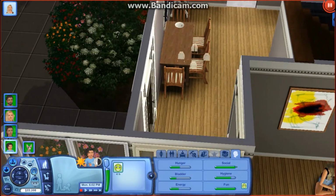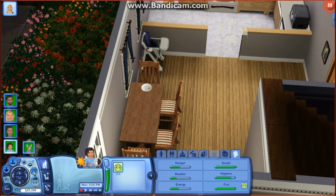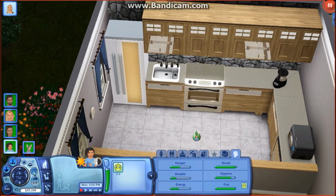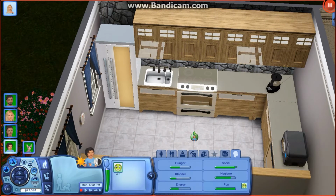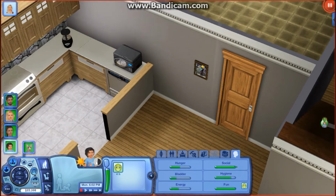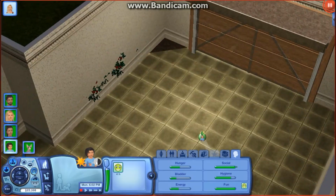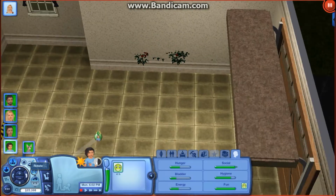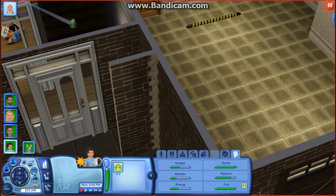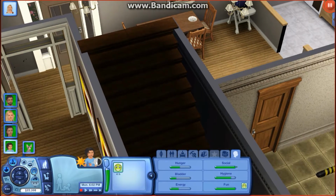If you go in through this archway here, it leads you to the kitchen. We've got the dining table, and then over here, the actual kitchen. It's very basic, but I like it. It works for this family. And then over here we have the prom picture, and through here is the garage. There is normally a car, but I believe Bailey has it right now, who you will be seeing later.